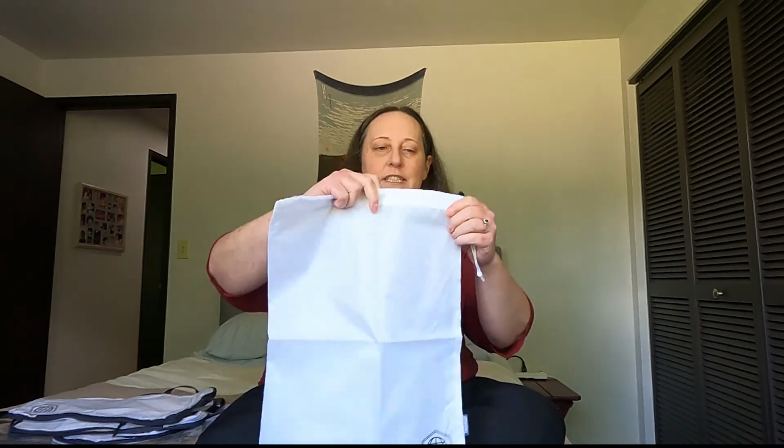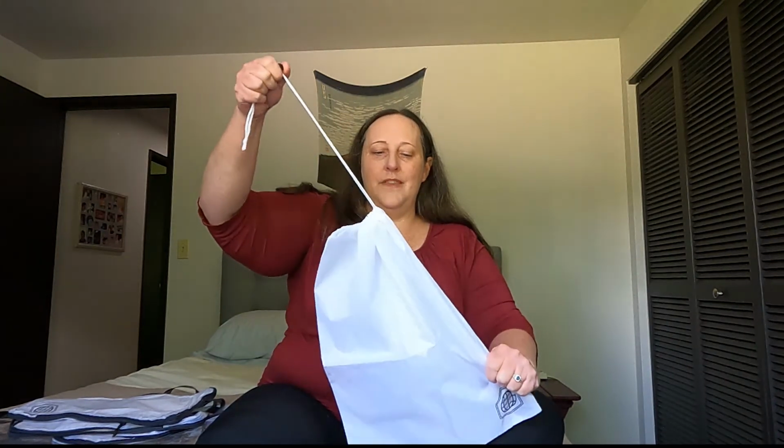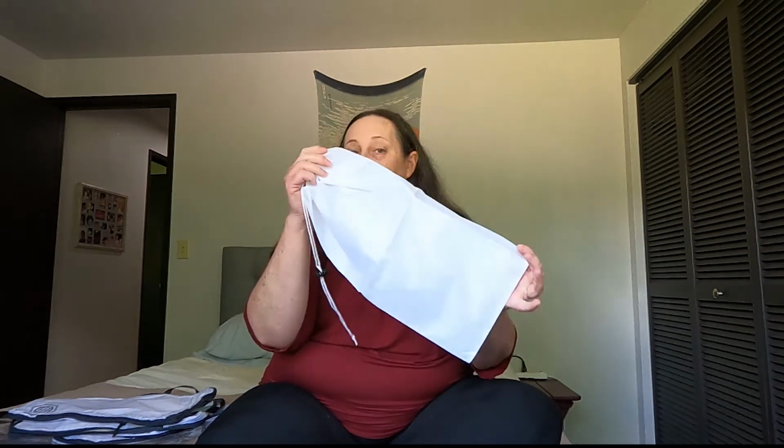This also comes with a little laundry bag. This is nice. My husband always brings his laundry bag on all the trips, and I tend to just throw my stuff in his, but then we have to kind of sort it back out once we get home. So now maybe I'll have my own and I don't have to borrow his laundry bag. Okay, so that's the end of what I got.